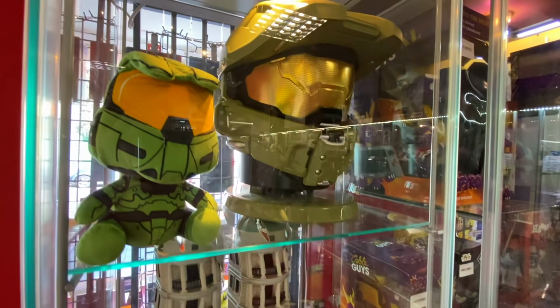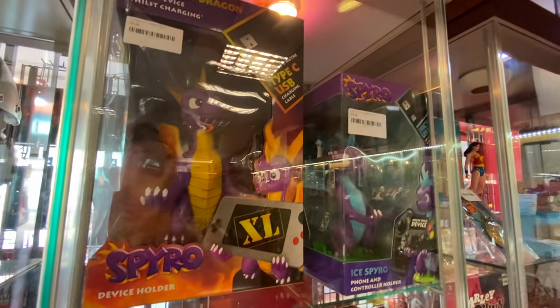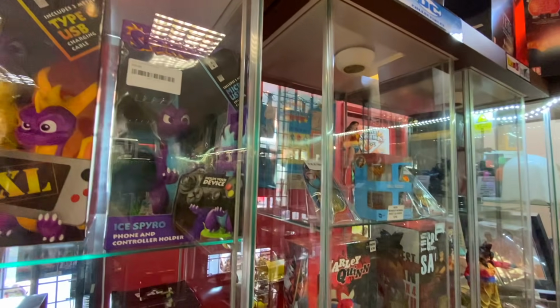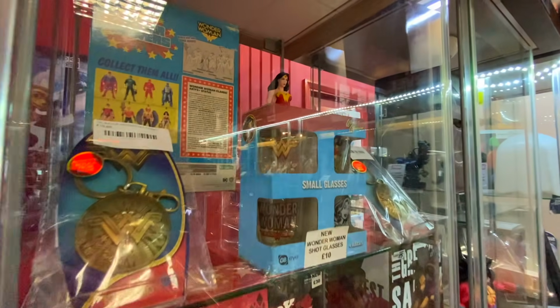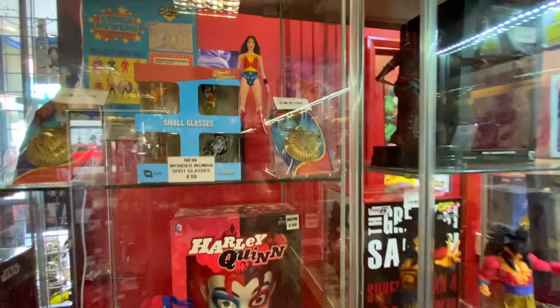But yes, now doesn't this Master Chief helmet look beautiful? Beautiful. I don't own it actually. That variant can come in at a hefty price, but I think if you're a hardcore Halo fan, it's definitely worth having in your collection.